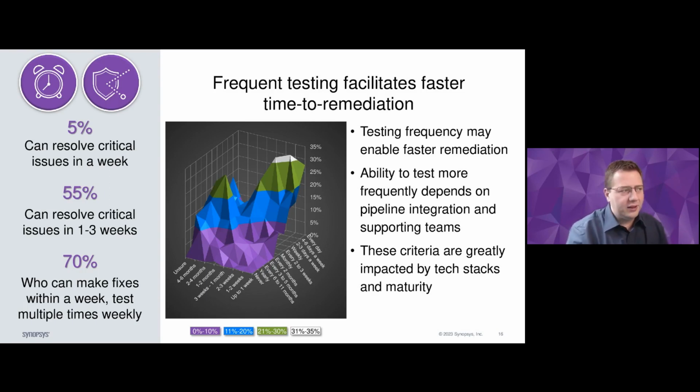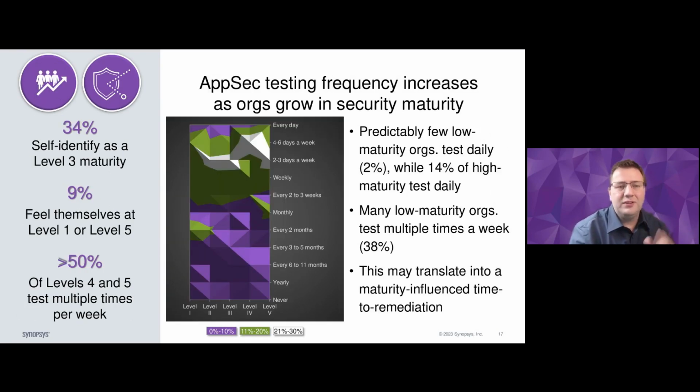These criteria that we see here are greatly impacted by our tech stacks and our DevSecOps maturity. So starting with some aggregate insight from our responses then, we have an overall figure of 5% of respondent organizations. Forgot to progress my slide. So let's introduce maturity into the conversation.